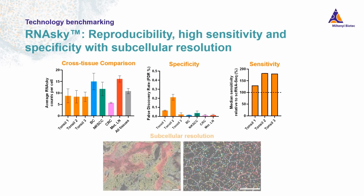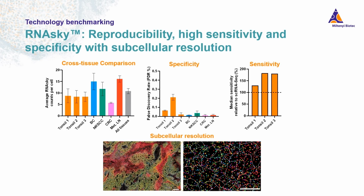Finally, to add a little bit of beautiful images to this, we achieve all of this with subcellular resolution. You can see the image on the left. This is a head and neck cancer sample. And on the right is a zoom up of an area of that. And each dot in that zoom represents an individual transcript, with the white lines being the cell bounds.